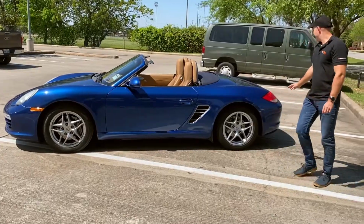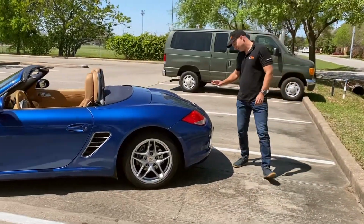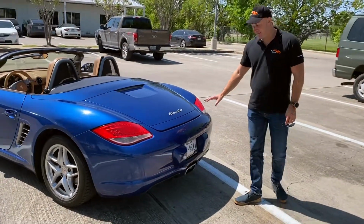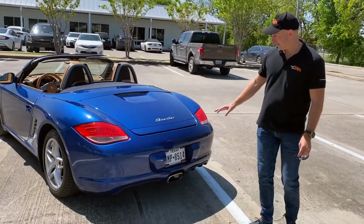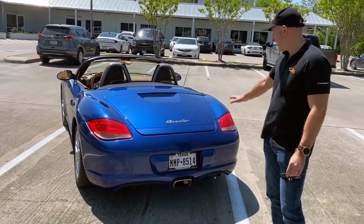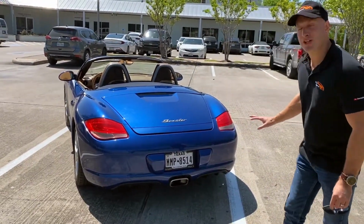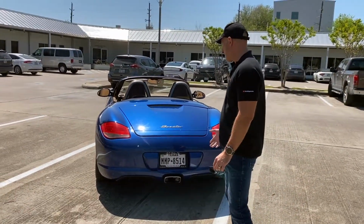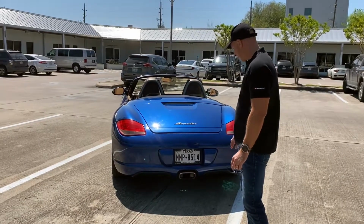Around the back, this is where the Porsche Boxster really, it's just not nice. It really kind of lets it down. And this is where you can tell a Boxster from a 911 straight away. There's actually nothing about it I like at the back. Really disappointing. Tail lights don't do anything for it.